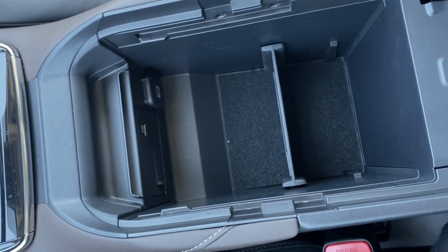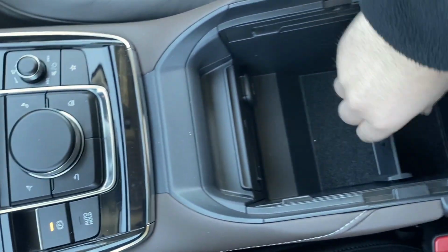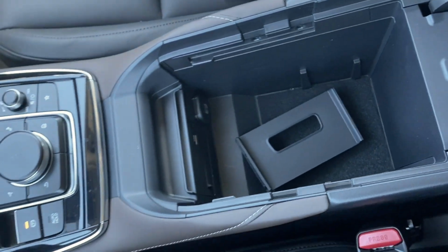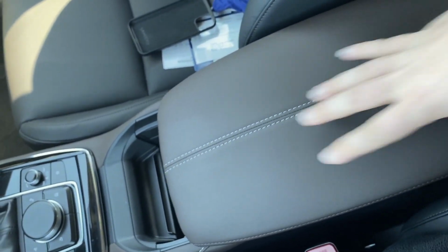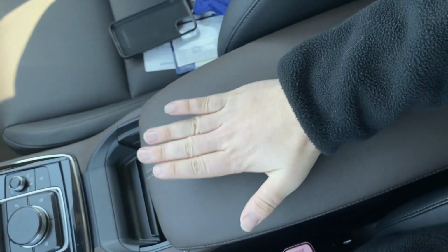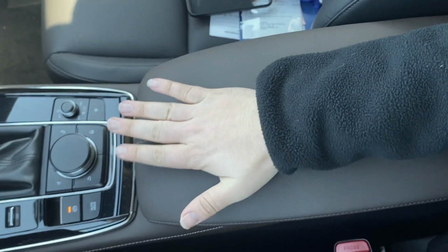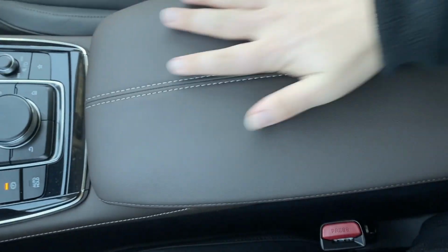There is a USB port there too. Not a ton of room in here. You can take out that divider and make it larger, make it smaller. But the center armrest is really nice. It's huge actually, and I like that it's not two doors like some cars that flip up and stuff. I like that it's just kind of one big armrest, and it goes up to where your arm needs to go. It's perfect.